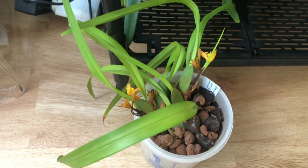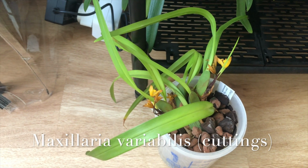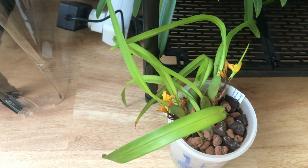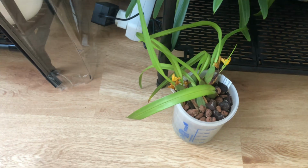So the cuttings we took from the Maxillaria variabilis, these guys are still holding on to the flowers, although they're dried out. They're like preserved at this point now on that plant.